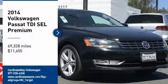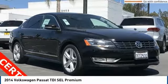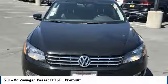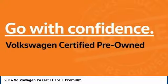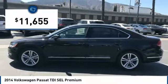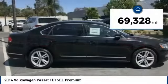Come test drive the 2014 Passat. The Volkswagen Passat is roomy and powerful. It is a supple and controlled ride with a quiet and comfortable ride. Volkswagen brings it all together and is priced below $15,000. This vehicle has less than 70,000 miles.